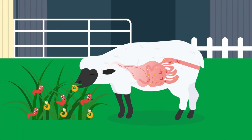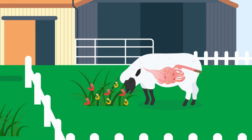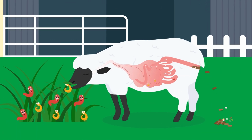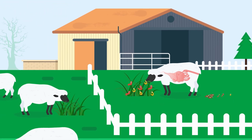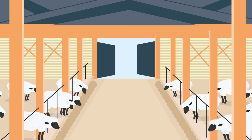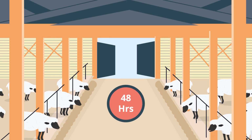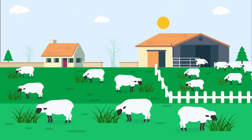It is important to understand that even though these products will kill the worms in the digestive tracts of the sheep, these worms will already have laid eggs which will be working their way out of the sheep in the feces. In order to prevent these eggs from contaminating the pasture, it is recommended that sheep are housed for 48 hours after treatment before being turned out onto pasture on which sheep have been grazed recently.